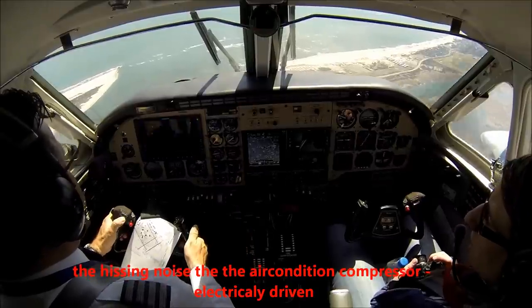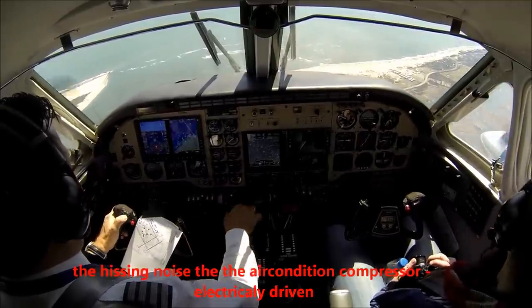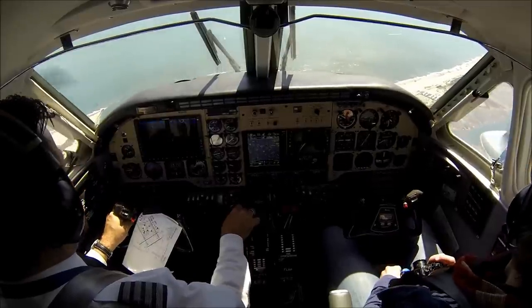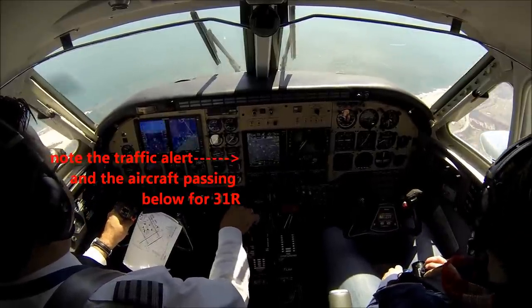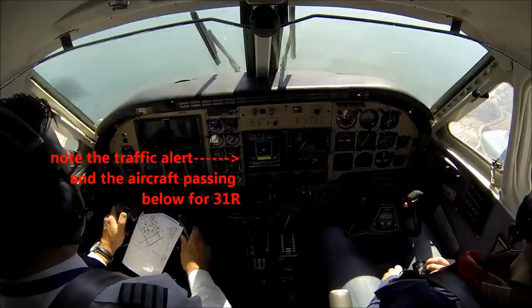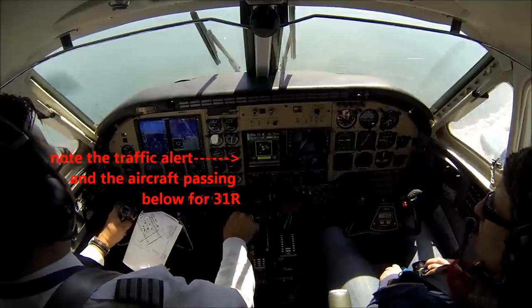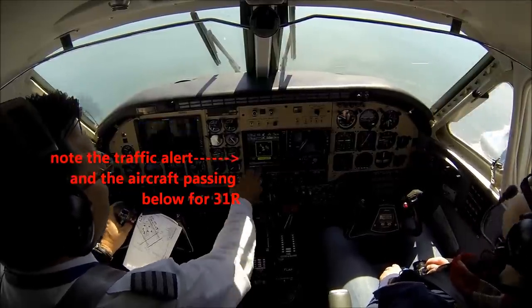Approach, number 60450, 3,500 on the radar, heading of 220. 60450, Nick approach, what is your speed? We can maintain 200 and 160 to 5. I'll pull back to 180 now. Speed 180, 450.